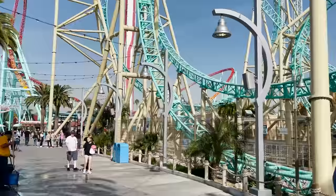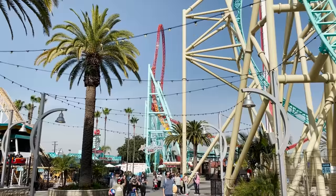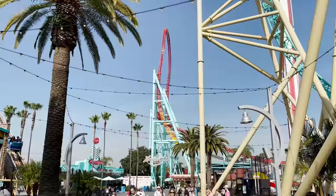Continuing on, straight ahead, we've got an accelerator. I'll talk about that when we get there. One of my favorite roller coasters, probably my second favorite roller coaster here at Knott's Berry Farm. It is so good. And then this one over here, this is a little fun one.